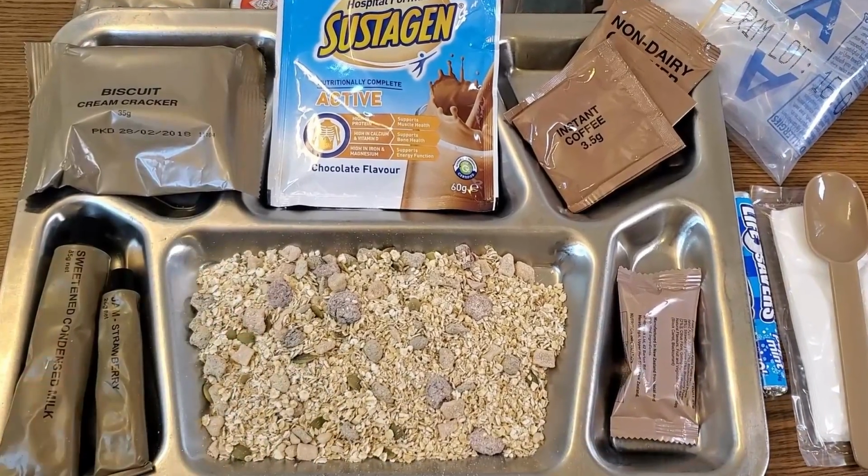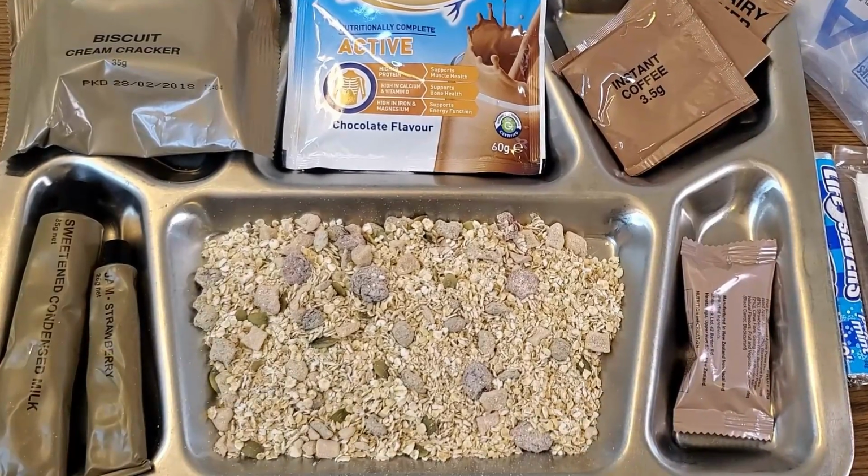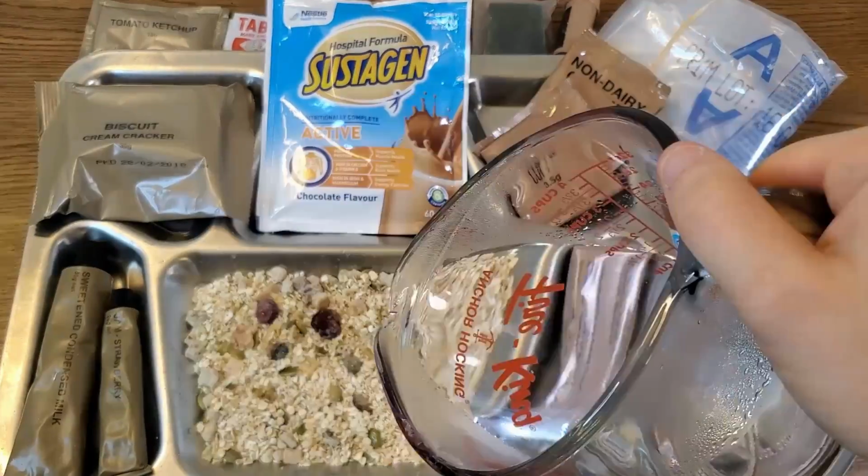You can add cold water to it and make it more like a breakfast cereal, or you can add hot water and make sort of a porridge. I think that's what I'm gonna go with. It shouldn't take very much. I don't want it to be soupy, I just want it to be moist.